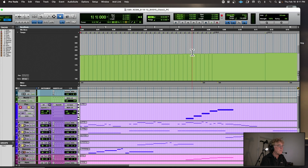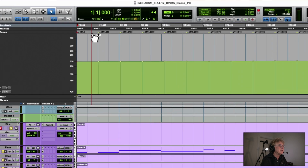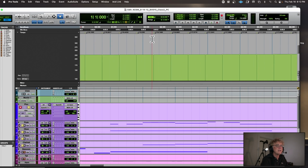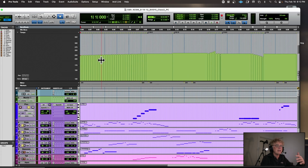And so let me zoom in more. And you'll see that every one of these things, I did an accelerando. I accelerated the tempo. So I started at 114.5, and then it just gets gradually faster and faster, right, until we get to 119.5. So how did I do that? Did I add individual tempos?